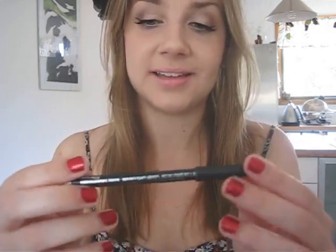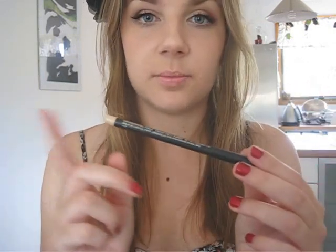And then for pencil eyeliner, my favorite is my MAC Chromographic Eye Pencil in NC15 NW20, which is a nice nude. I just use that in my lower waterline, and it just brightens up the eye. Not as harsh as a white eyeliner, and this you can only get from MAC Pro stores.